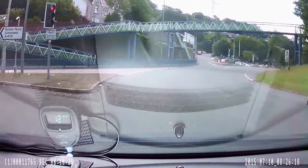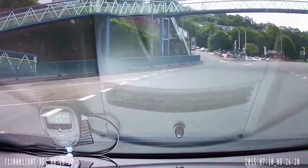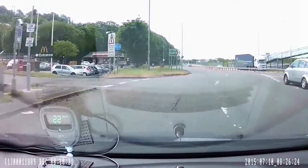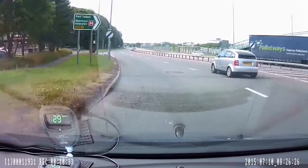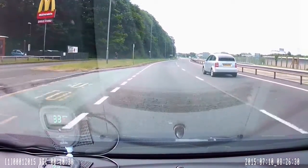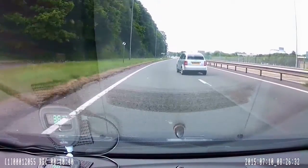So once we get the green light, off we go. And it's really important now we stay in that left-hand lane. Not the first, not the second, but the third. Mirrors and signal to the left to exit the roundabout. And it's now 70 mph, well, national speed limit, so 70 in a car.